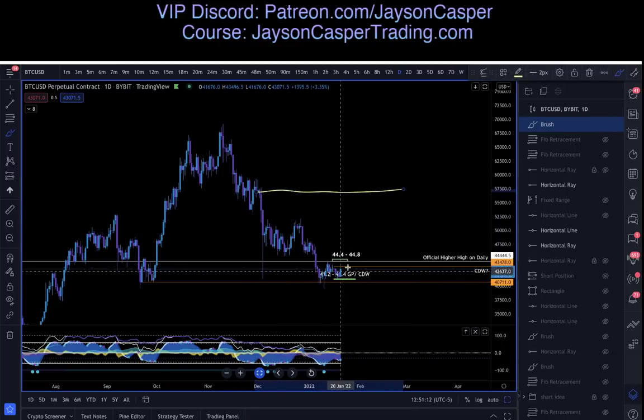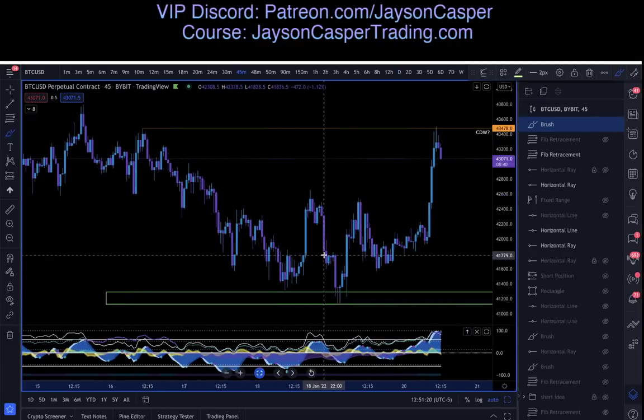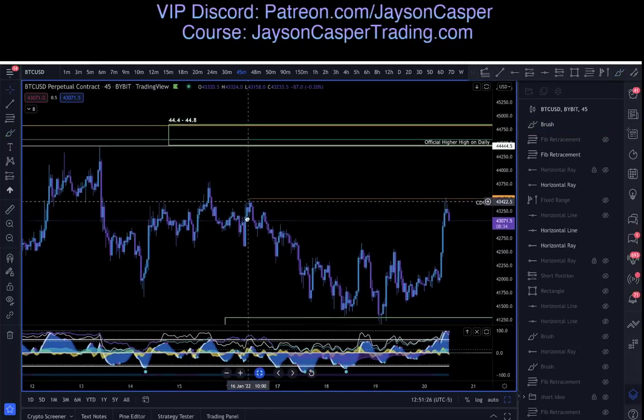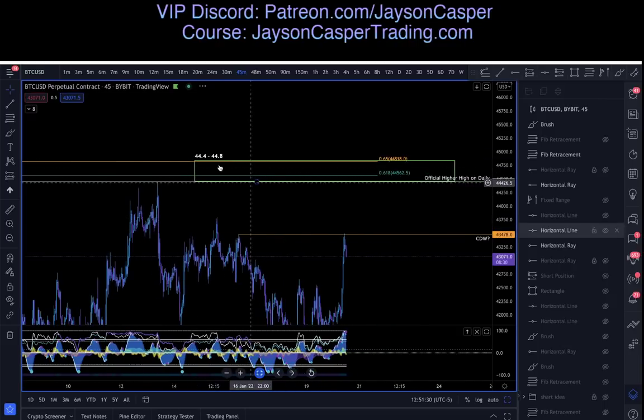And I think we could come back up to around this area right here. But it's very important that we come above that area. Not only is that a higher high, it's also a local Fibonacci golden pocket retracement. So right now for me, yes, we're having resistance right here. Yes, I am short from here. But the level I am mostly looking for is going to be this 44.4 to 44.8 level.